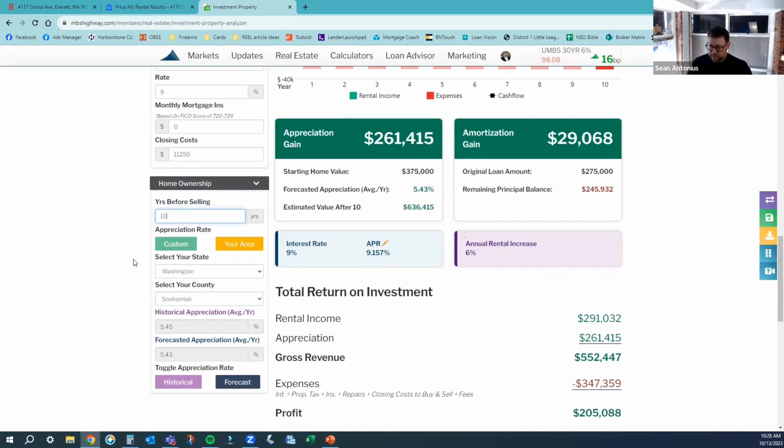And then it pulls historical appreciation and forecasted appreciation for the particular county where this property is. If you want, you can put your own custom one in here, or you can just use what it pulls as historical and projected, about 5.5% for value appreciation.